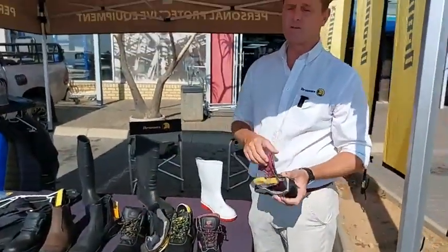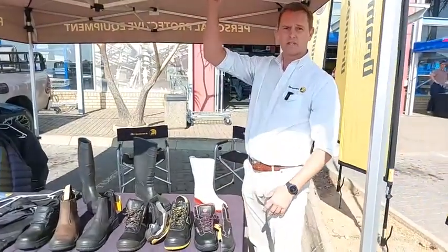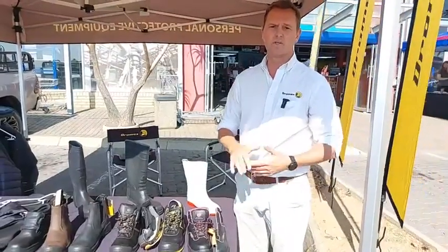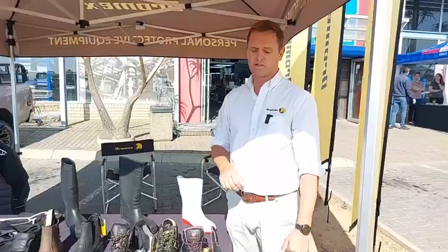So how they test the 200 joules is they take your toe cap, put it on a flat surface, take a 20 kg weight and drop it flat onto the toe cap, and it's not allowed to move, which means 2 tons of force. And nothing will happen to your toes there. Yes, that's it, 100%.